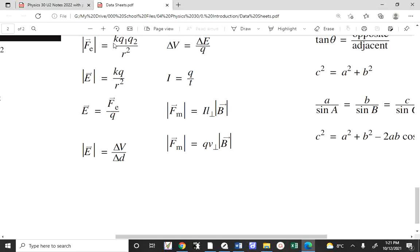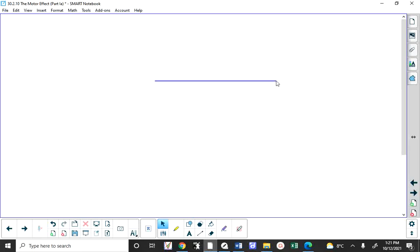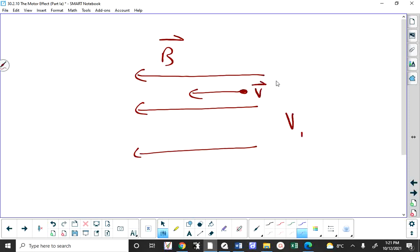What is the deal with the perpendicular symbol? The perpendicular symbol means the velocity that you use in that formula is the part of the object's velocity that's perpendicular to the field. So, what does that mean? Well, that means that if you had a situation where you have a magnetic field this way, and the object is moving this way, then V perpendicular is 0. No part of that motion is perpendicular to the direction of the magnetic field. That would mean there's no magnetic force.